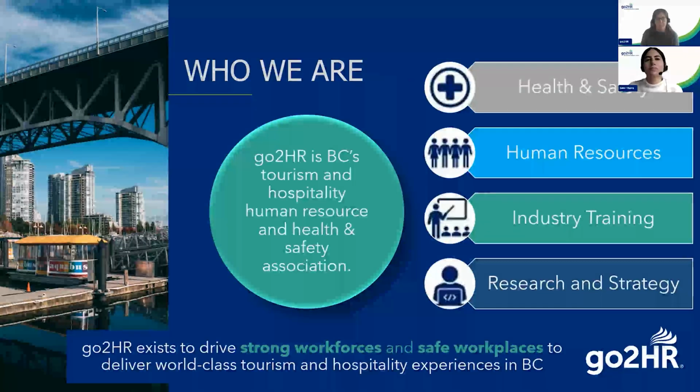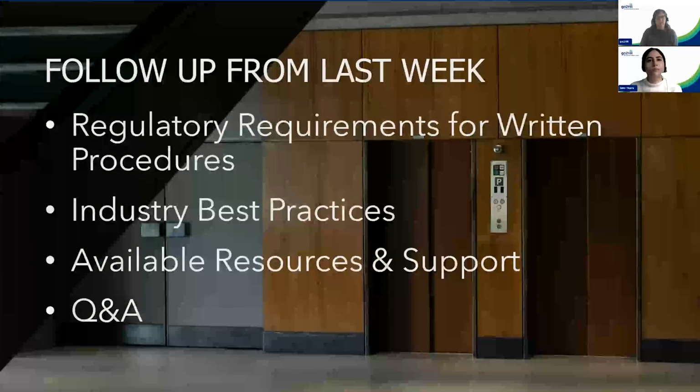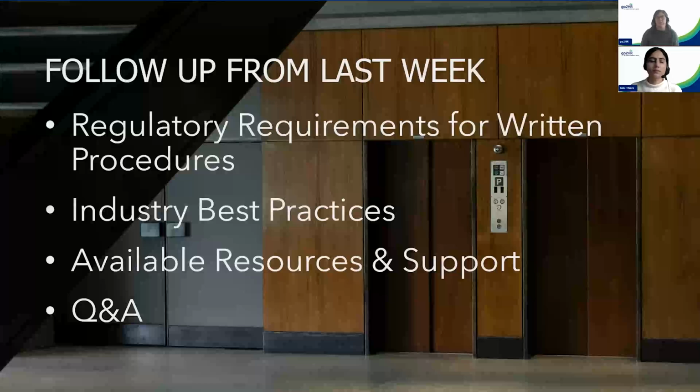So to recap from last week, we explored what is required to be included in our first aid procedures and covered how we can best integrate those into our existing procedures. We also talked about some of those industry best practices that can elevate and enhance our first aid programs, such as integrating that health and safety consideration pre and post incident, which also helps control the impact of the workplace injury on the whole team, not just the injured worker.